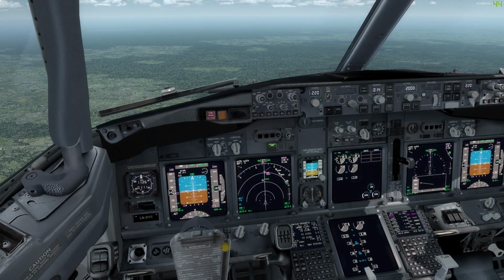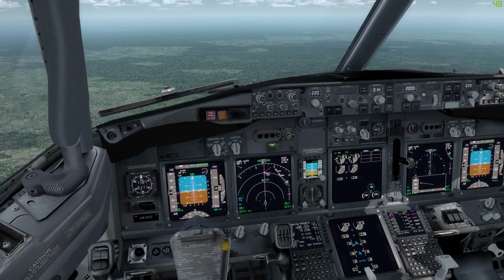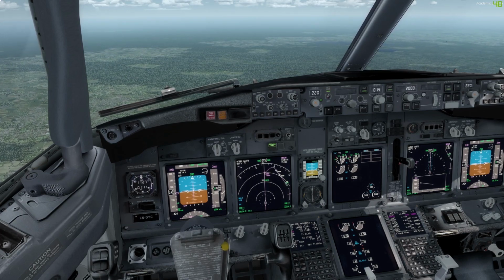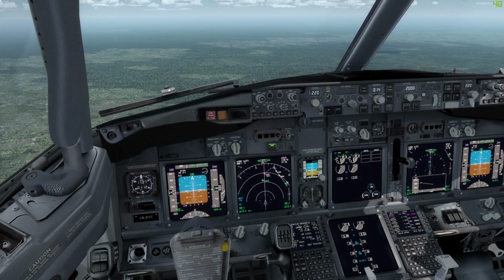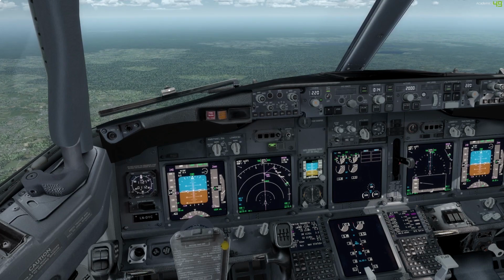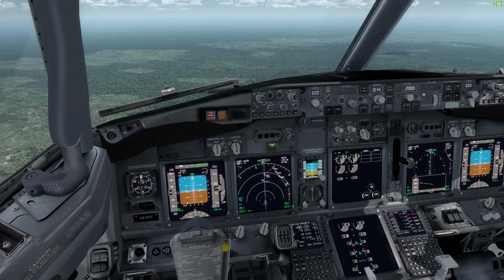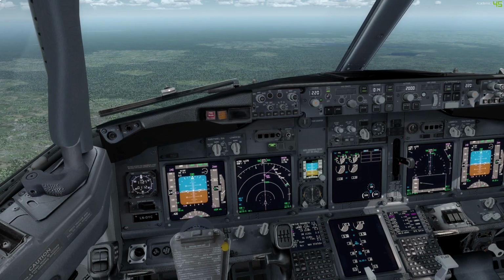Now on the approach into Helsinki. Passing through just under 8,000 feet, QNH is 1024. Obviously we're decreasing our speed and we're getting prepared to deploy the flaps as we prepare to capture the localizer and descend on the glide slope. As mentioned previously, this is an ILS landing, so we'll be intercepting in a couple of minutes here.